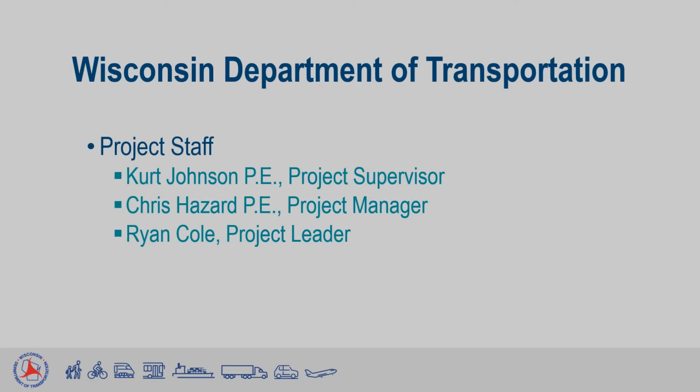To begin, our staff for the design of this project consists of Kurt Johnson as the project supervisor, Chris Hazard as a project manager, and myself as the project design engineer.